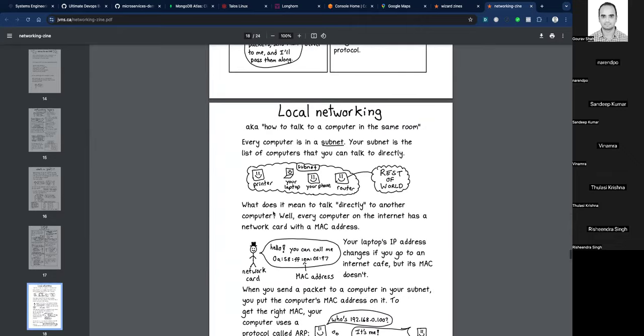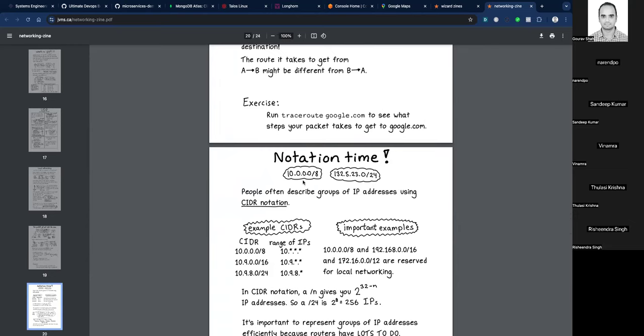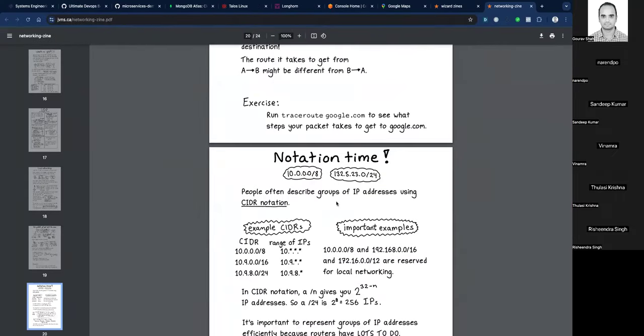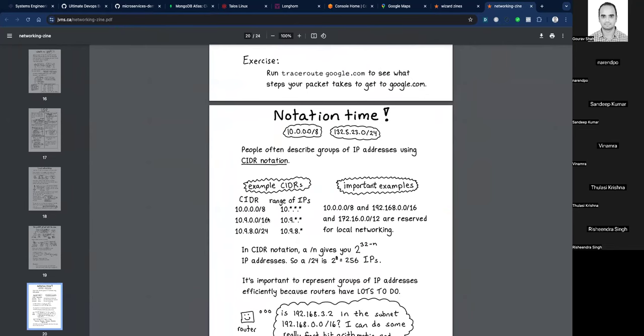The local networking is where we talk about these IP addresses as the notations. The notations is what we are talking about right now. This is a CIDR notation. So how does it work? What are the example CIDRs? These are some examples here.